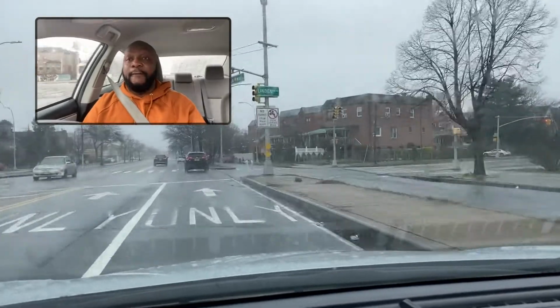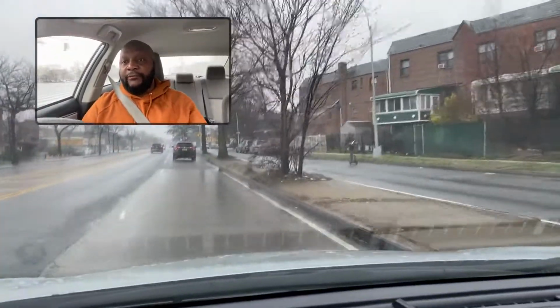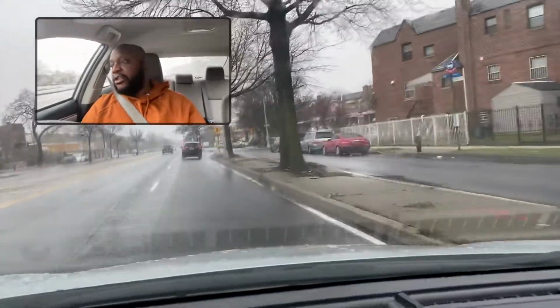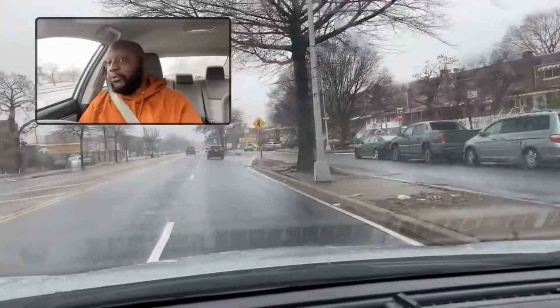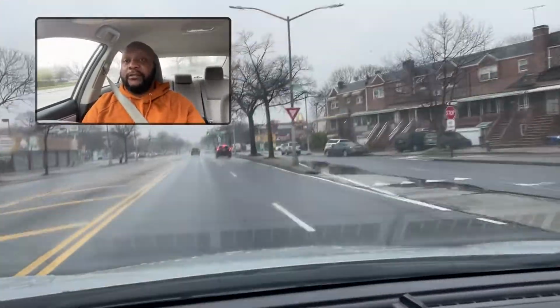Now we're gonna change over to the left. What are the pointers? Signal left. Check the middle mirror. Check the rear mirror. Then check the shoulder. Then pick up the pace to move over. Then take the signal off.